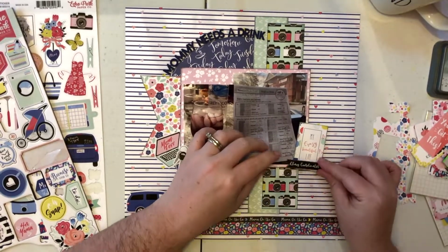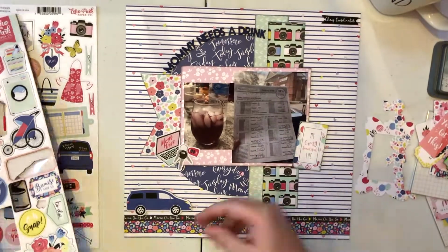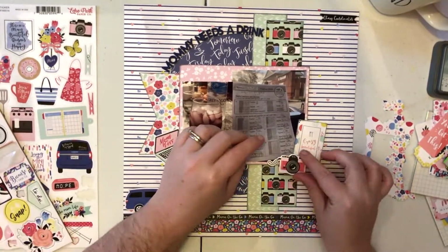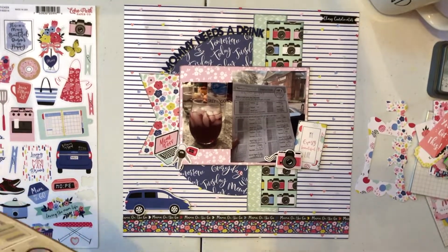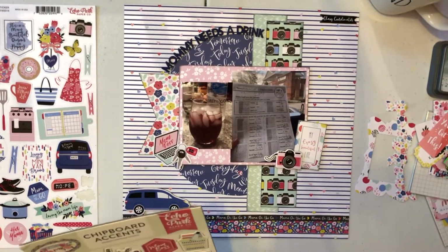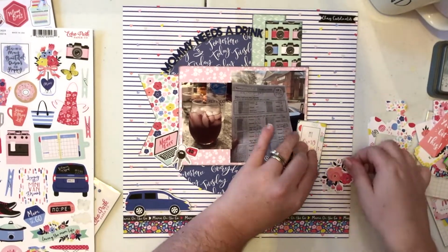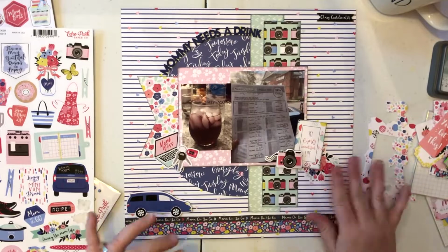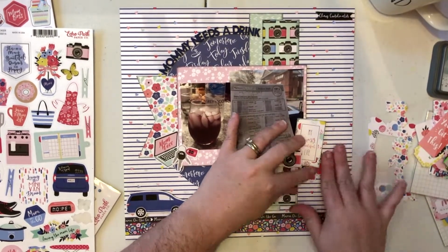So now I'm going to grab this little chipboard sticker. It says Chaos Coordinator, which I actually have a t-shirt that says that. And I'm using a camera. I have a hard time using cameras. I know that a lot of my friends and a lot of scrapbookers don't have a hard time using cameras, but for some reason I do. So I use the camera, and I use camera paper, you guys. I feel kind of special.